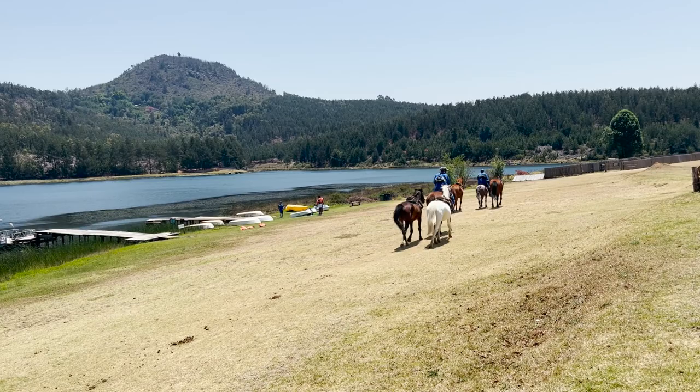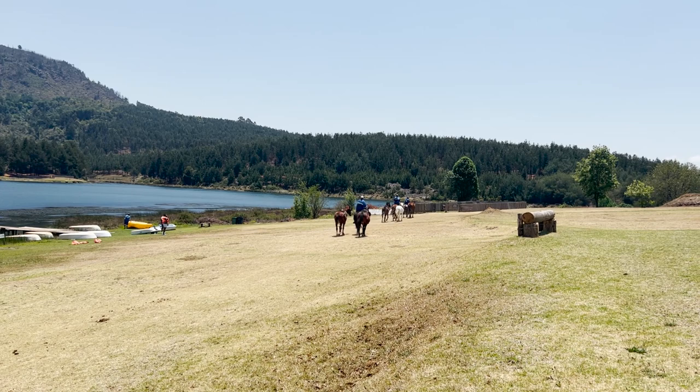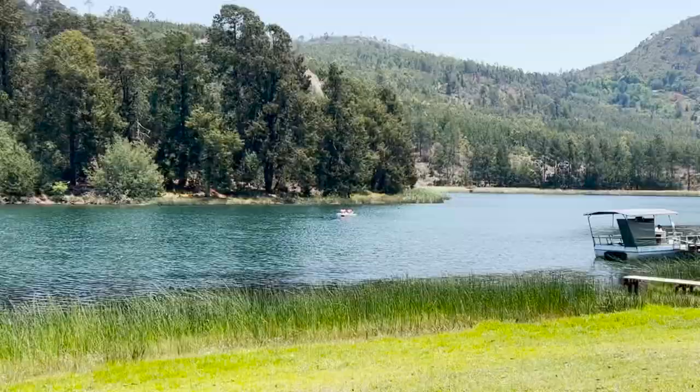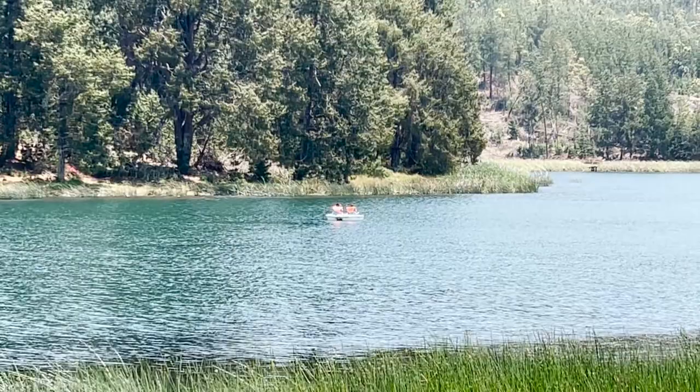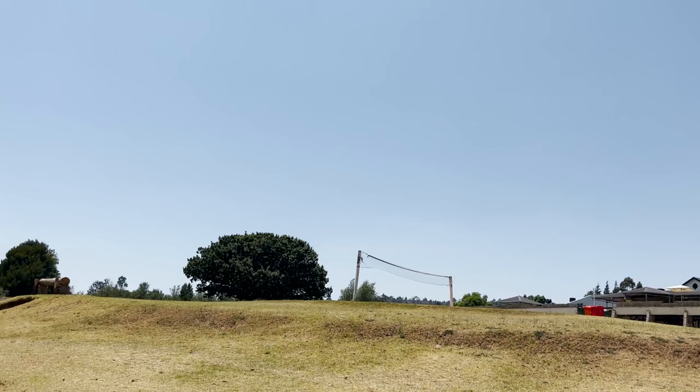There are a lot of activities that you can actually do here at Troutbeck Nyanga, such as horse riding, fishing, canoeing, and a lot of other things. This place is just packed with activities. So you can actually canoe and do some boat ride here. This is the lake. And just behind, that is the accommodation.